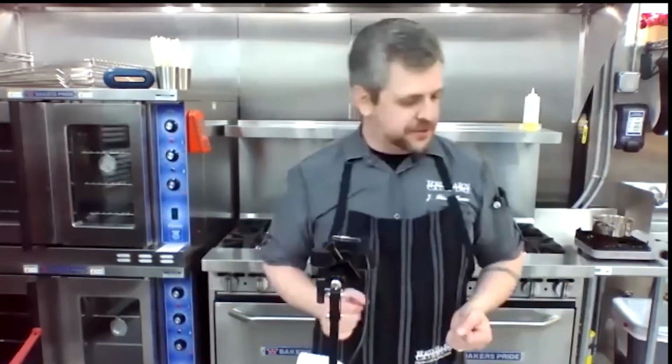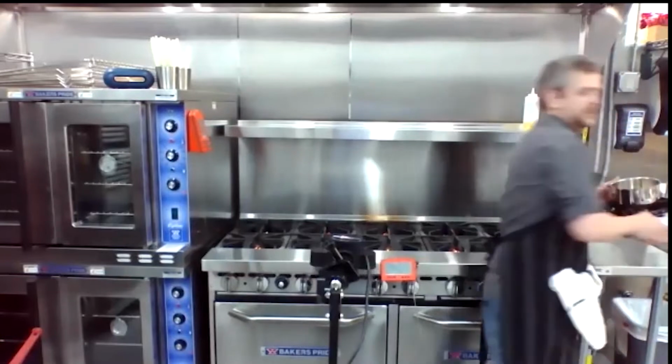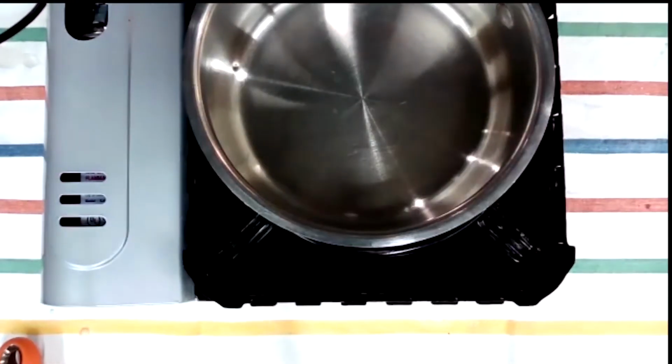Let's check my oven temperature. At this point, we are going to make our blueberry lavender compote. So just to make things easier, I've got another stove here, and we are going to look back down again.